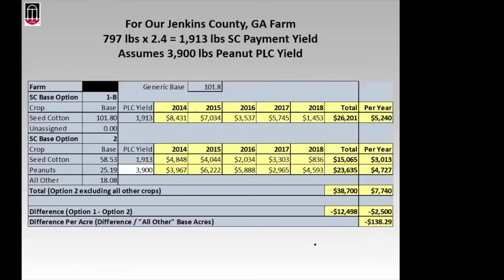Now, I ran this farm I just showed y'all through our UGA decision aid. And these are the numbers that we came out with. And this is a typical situation. And this is why your decision is going to be so tough. I told the National Cotton Council when they started coming out with this stuff, I said, in the Southeast, it's going to be a tough decision. And we'll talk about that in just a minute.